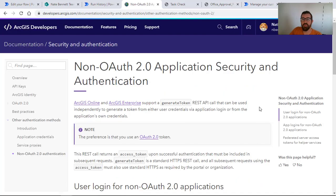Now, for this particular system, because we're interacting with secure content and we're having really no human interaction, meaning there's no opportunity for a user to authenticate manually with OAuth or use a single sign-on, we're going to be using a non-OAuth 2.0 authentication pattern. And what this basically requires is that we're going to generate a token using the generate token endpoint, and we'll be passing up the username and password we need for the built-in user that we're leveraging.